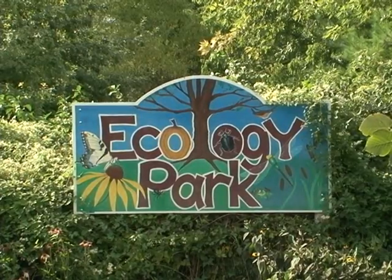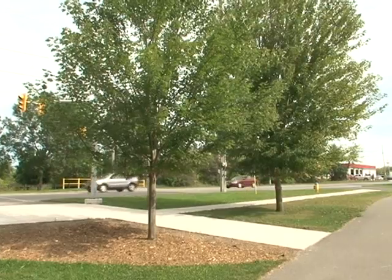We're here today at the entrance to Ecology Park beside busy Ashburnham Drive. We'll get to why we're at this location in just a little bit. I'm joined with Kathy Duick, the manager of the Ecology Park.